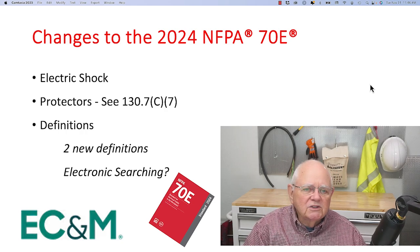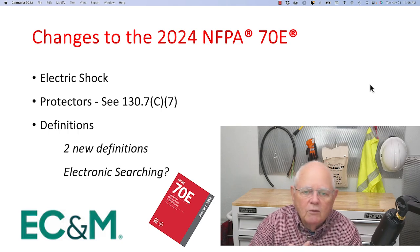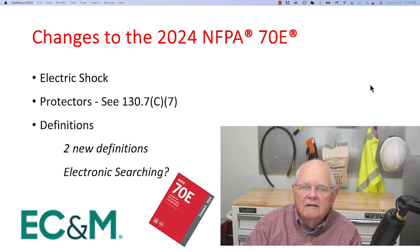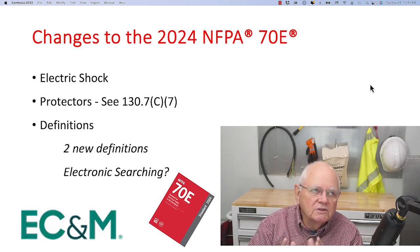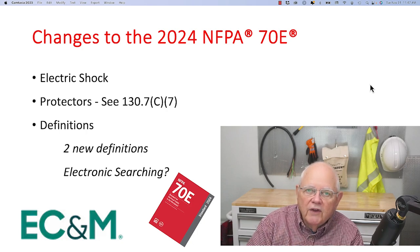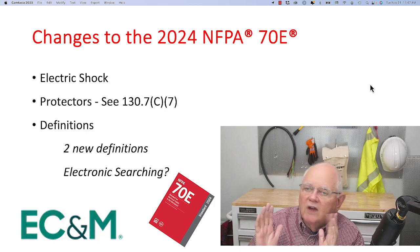Now there are definitions. All of the definitions have been moved to Article 100. There are 2 new definitions I want you to be aware of. It's for ionizing and non-ionizing radiation. If you're like me, you read the definitions and you go, okay, whatever. But keep in mind, there are 2 types of radiation. The first may be non-ionizing radiation, the first type. So non-ionizing. In the studio where I am, there are some lights, plenty of lights.